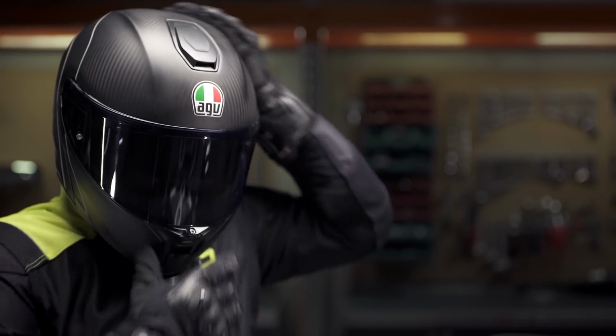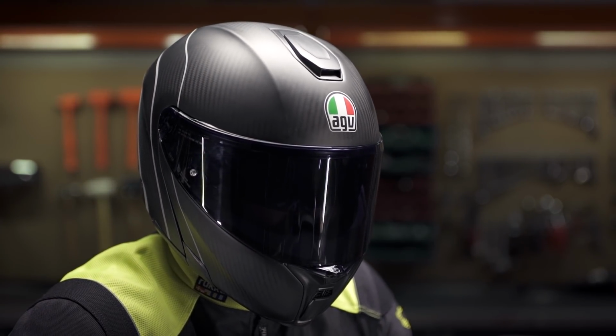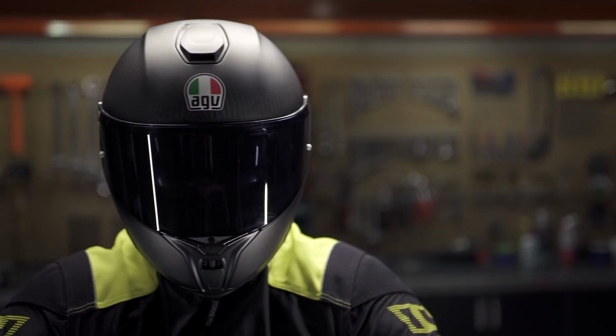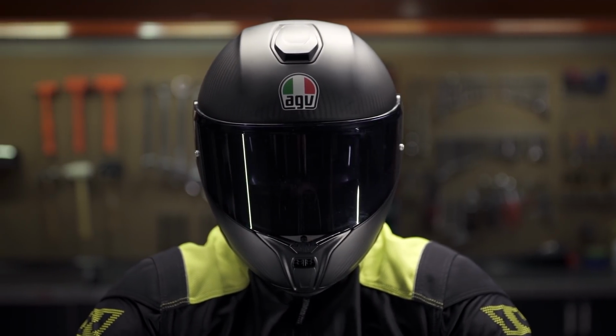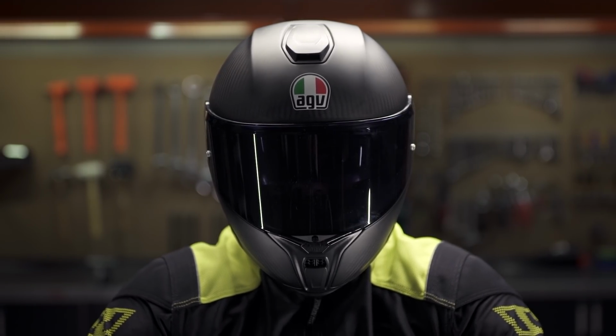Very sleek, stylized lines, and the whole thing is going to be benefited in the fact that AGV has now taken the internal fit to more of an intermediate oval, so you get maximized internal comfort when you're rolling down the highway at long distances. A very premium helmet for those of you out there that like the idea of a modular. This is the one to look at for 2019.